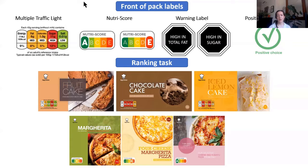So in 2021, I ran a PPI session with a group of young people from the National Children's Bureau. The group firstly took part in a ranking task similar to the main trial, where they were asked to rank three products according to healthiness, first with no label, and then with a front of pack label, of which I've shown two examples here. We asked their views on the results of the main trial, their perceptions of the labels, their experiences with labels, and suggestions for policymakers.